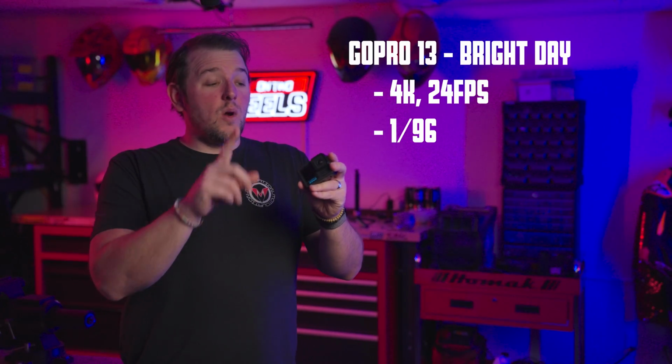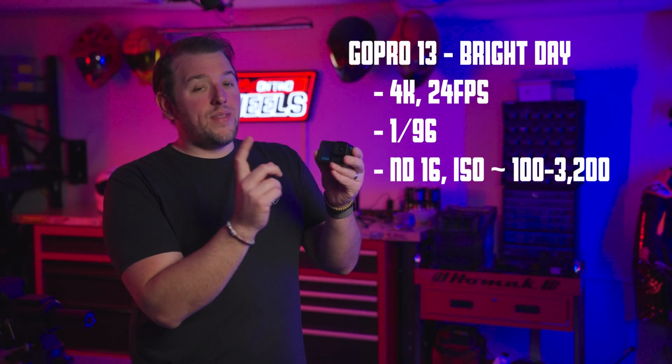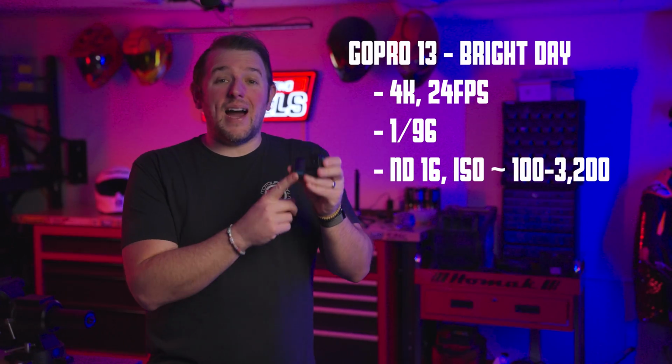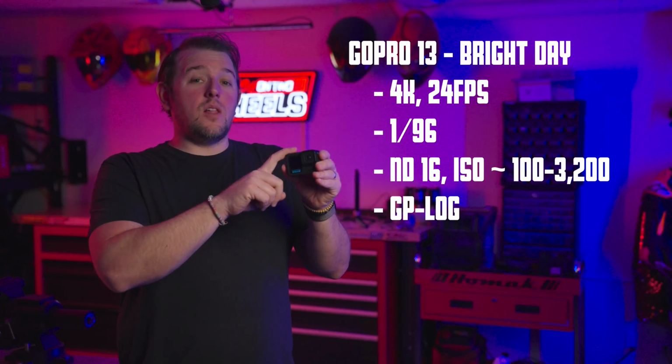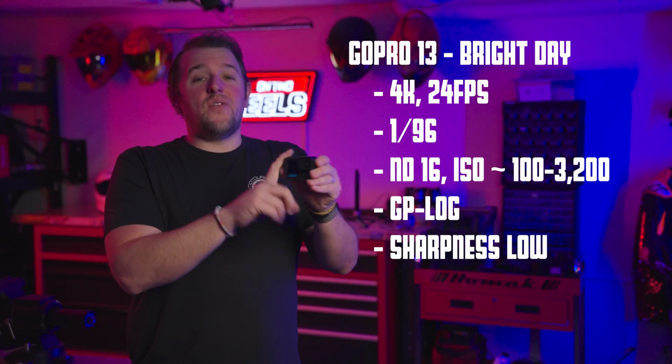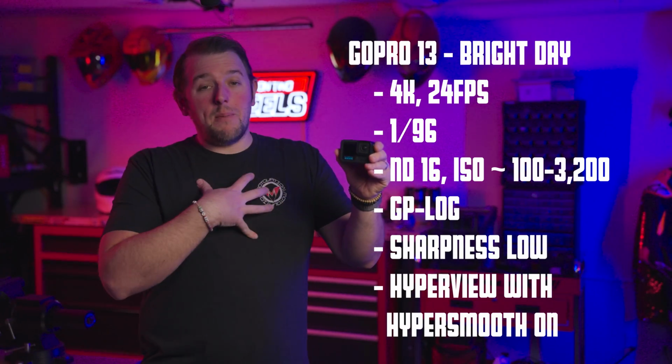My shutter speed, though, is 1/96. You'll find out why. Then I'm shooting with an ND16 on, with my ISO range of 100 to 3200. It's in GP log with sharpness at low. And finally, I am on HyperView with HyperSmooth on. In my personal opinion, that has gotten me the best results with this camera in bright sunny light.